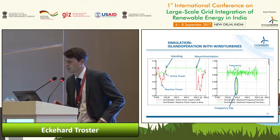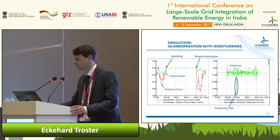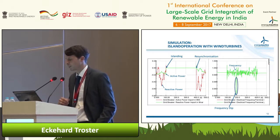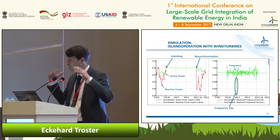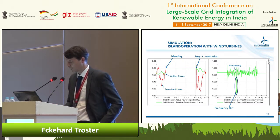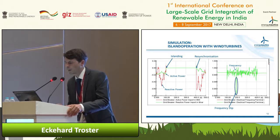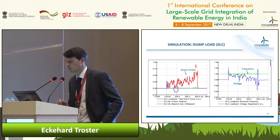And then after that, during this control via the synchronous condenser and the load and the CHPs, of course there were some frequency variations, but we stayed within the allowed limits. There's one peak here, one frequency dip. I want to explain why, because we were actually controlling via the dump load. So this is the active power of the dump load, and we came to one of the limits, so we couldn't go further, therefore the frequency dropped.